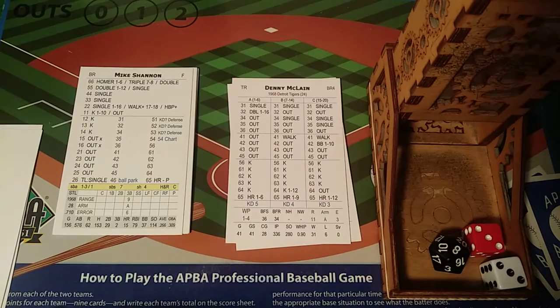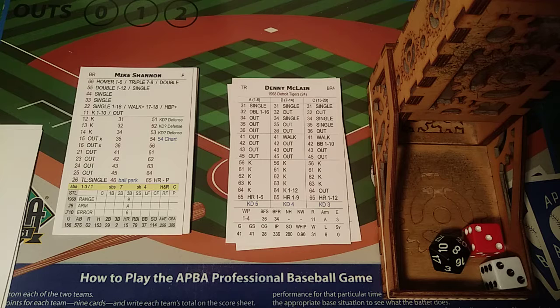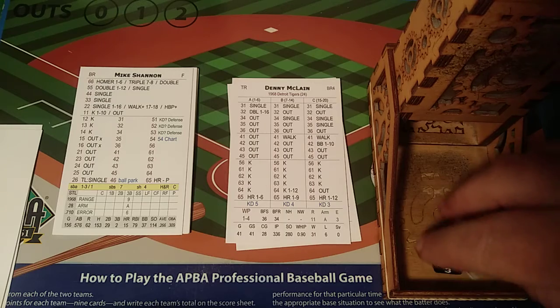Run with risk would mean I would roll a D6. I would look at the arm of the center fielder, which is Northrup. Northrup's arm is superior. There's S for superior, A for average, W for weak, or strong, whatever you want to call it. If I decide to send McCarver, I would roll the six-sided dice. 1 to 5, he's out. So, he's not going to go.